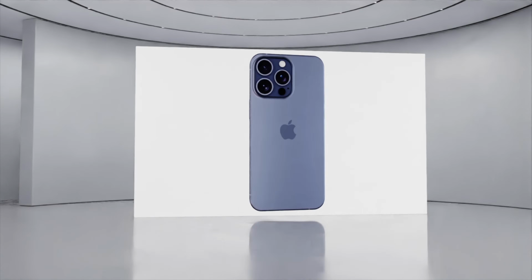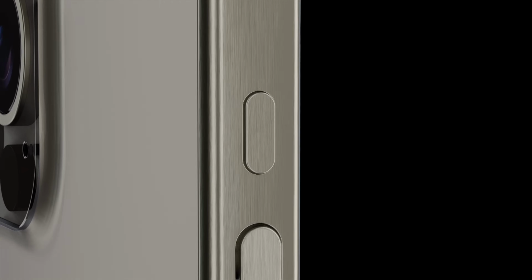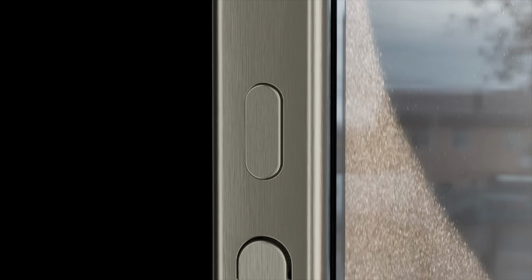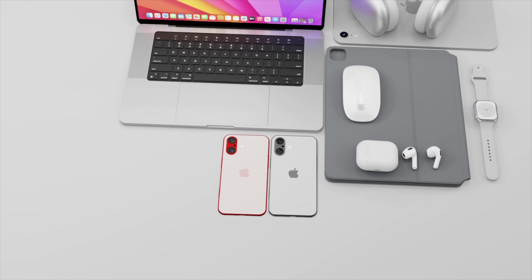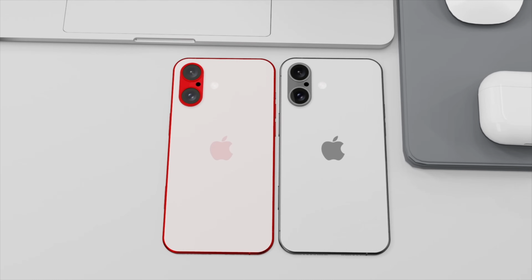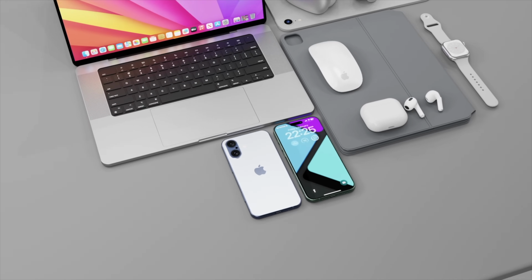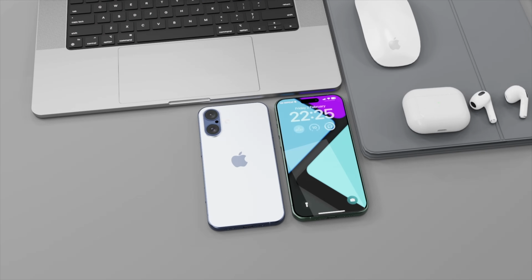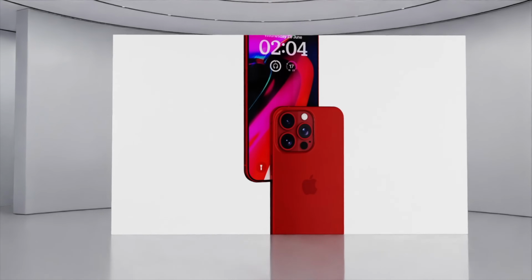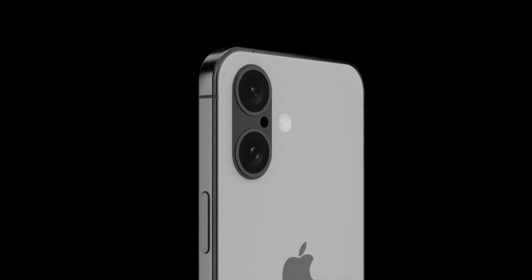But without this then, generally speaking, Apple like to do their event around mid-September, and then normally release their iPhones around 10 days later. So at the moment, I predict it will probably be around mid-September, and then probably a week later, so in the early 20s of September, that you'll be able to get your hands on the brand new iPhone 16 models.